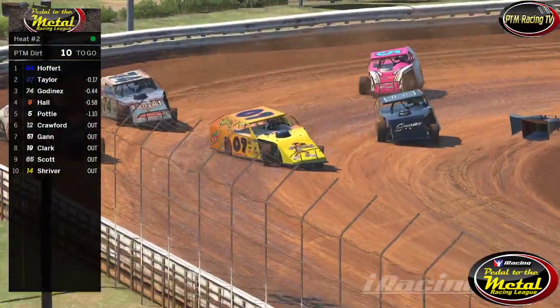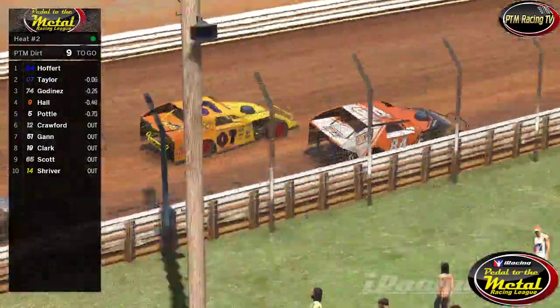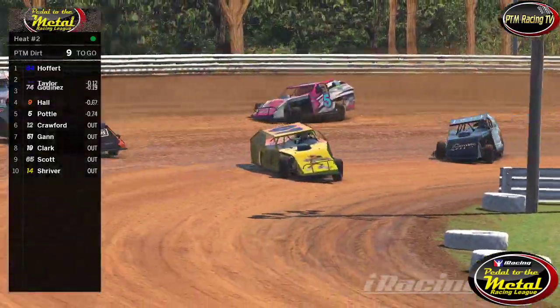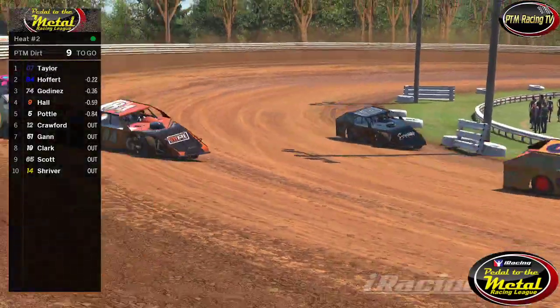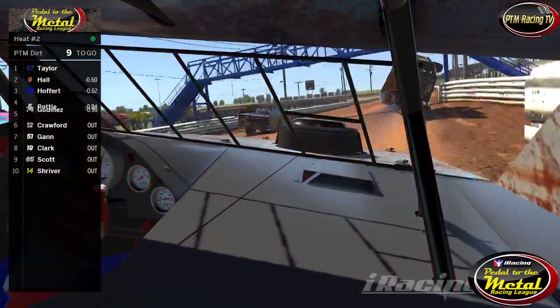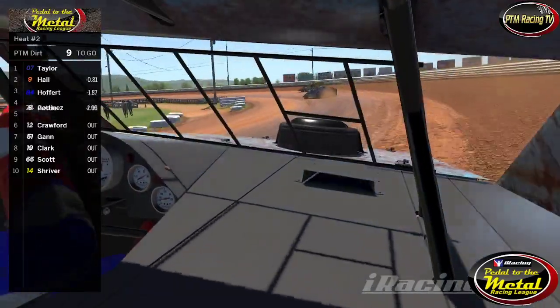Cindy the Closer Taylor looking to the inside, looking for a run there on the left side of Matthew Hofford. Hofford, though, getting a run in, the MPI 84. Has to try to stay out of that slick, he said earlier. That's where his trouble seemed to lie. He's got more trouble, though, as Joshua Godinez starts to intervene. Oh, and Matthew Hofford goes for a ride. Caution, caution, caution.